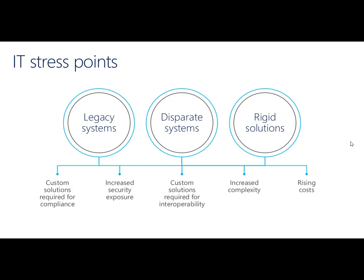So with that, it's time for you to start planning how to get off those systems, but then you have legacy applications, you have other concerns that you need to think about. You have disparate systems where you have multiple interoperability issues that you have to figure out. You have rigid solutions with a lot of complexity and a lot of costs involved to maintain. And all those challenges only add up in terms of how complex IT has become to maintain and operate your data center.